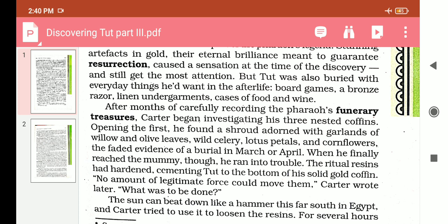Now here are some words. Funerary treasures means the valuable things with which the king was buried. Three nested coffins means three coffins placed one in another in order of decreasing size. The innermost coffin houses the body of the deceased. Shroud means a length of cloth in which a dead person is wrapped. Adorned means decorated.